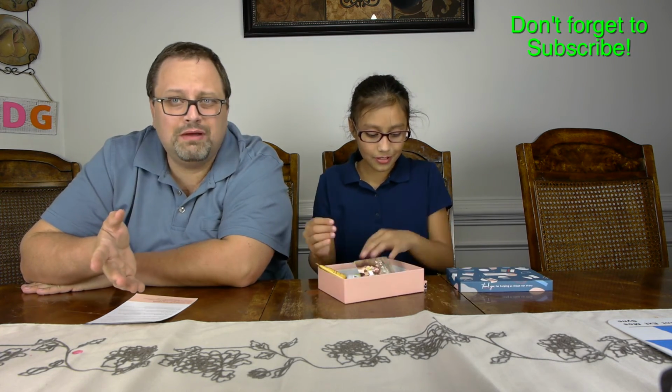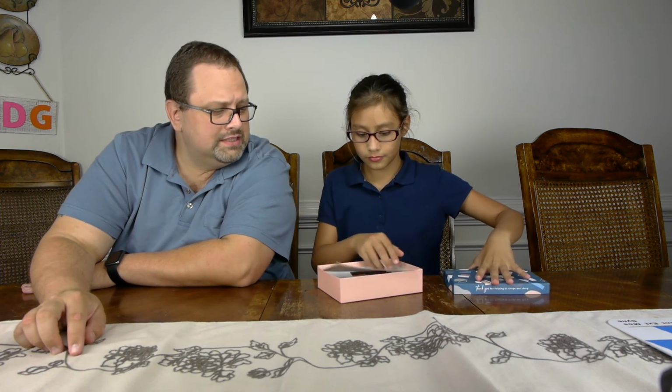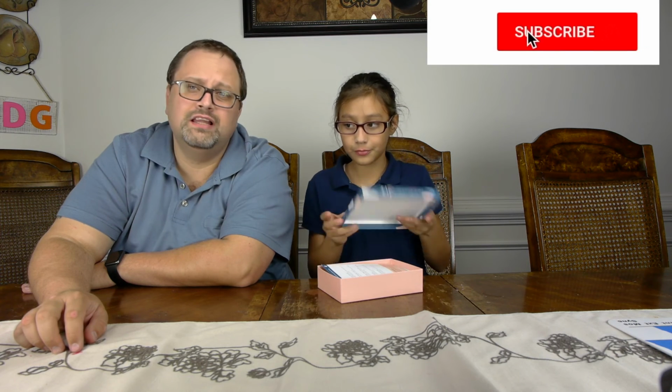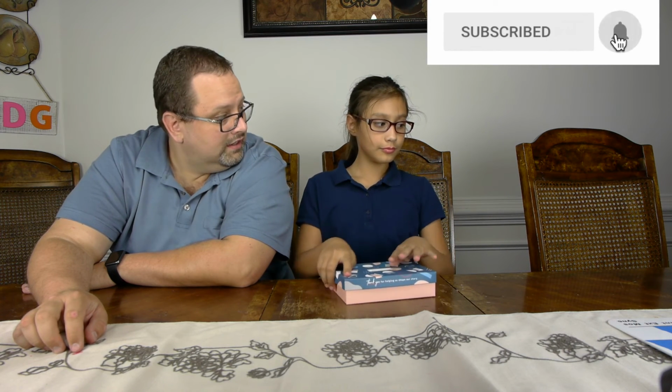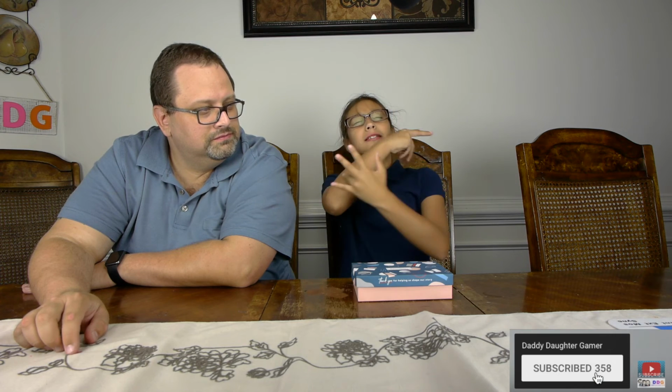That's all that was in the box. It wasn't that much in the box this time. What do you think about this Birchbox? I love it, first of all. She loves it, first of all. Secondly, the lip balm. The lip balm. It's very moisturizing. And the perfume smells beautiful. She likes the perfume and the lip balm.